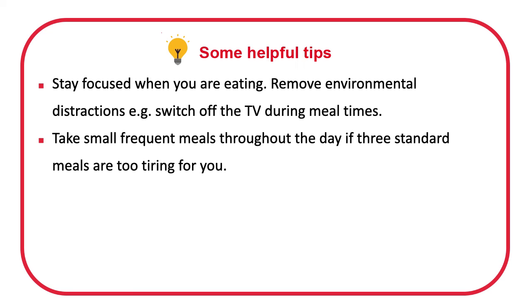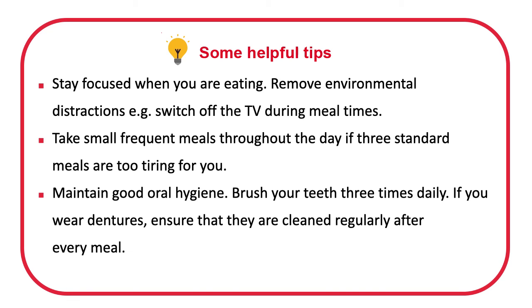You can take small frequent meals throughout the day if 3 standard meals are too tiring for you. You can also maintain good oral hygiene. Brush your teeth 3 times daily. If you wear dentures, ensure that they are cleaned regularly after every meal.